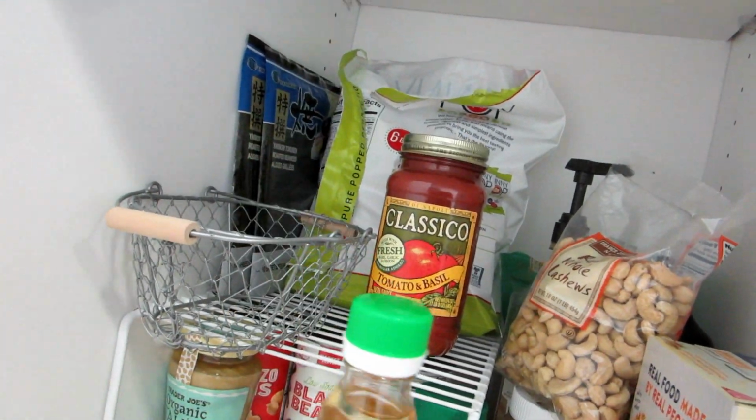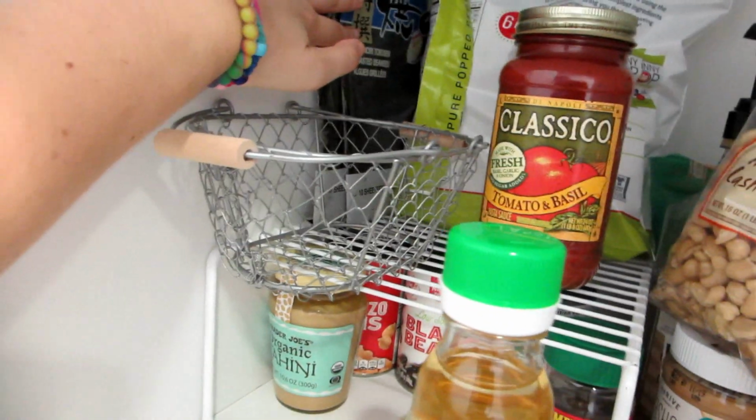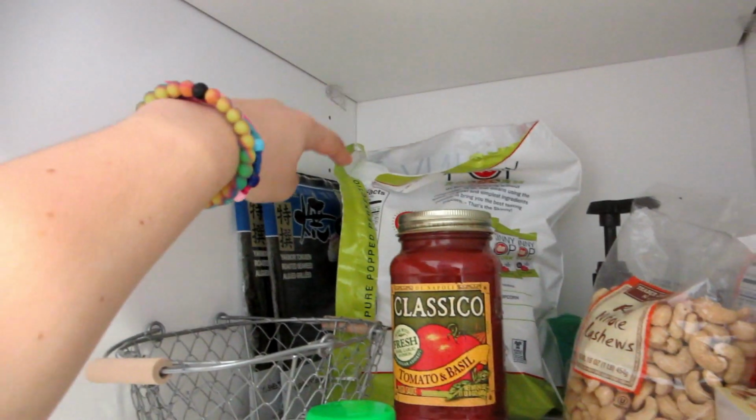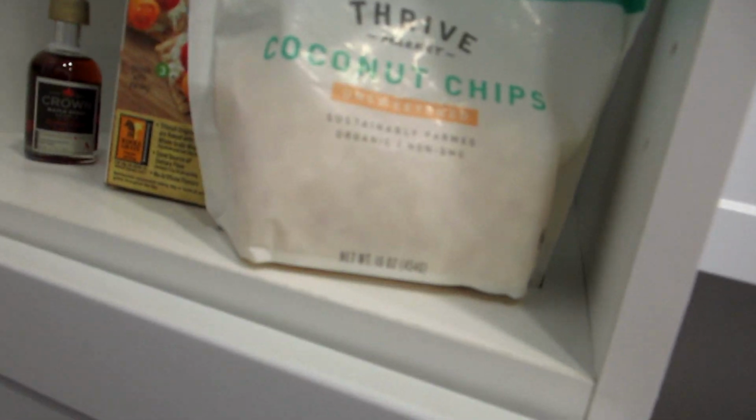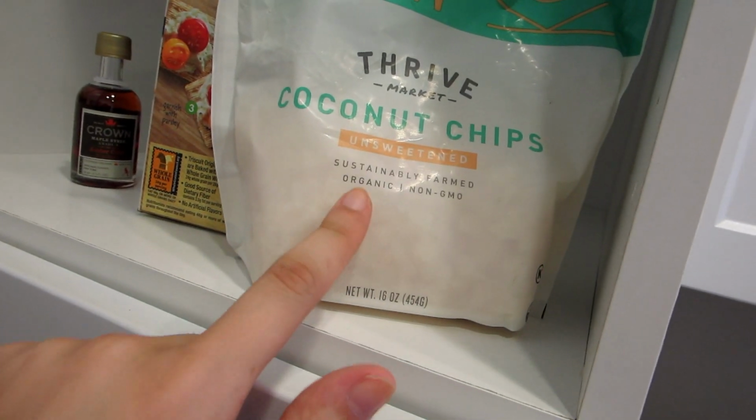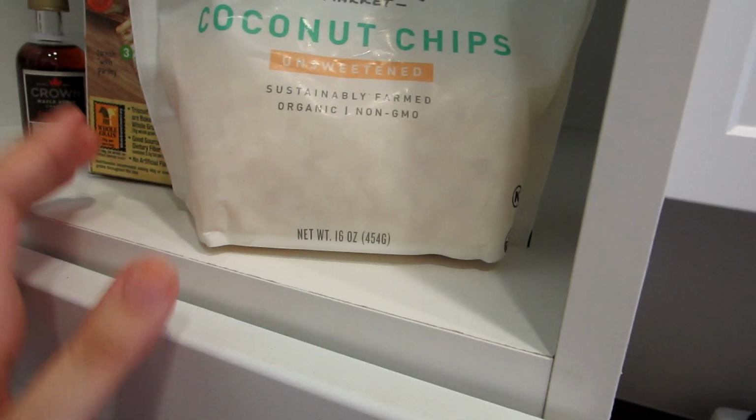And I also have seaweed strips that I got at Cost Plus because I'm going to be making sushi, a huge bag of popcorn, and some pasta sauce. Okay, and then I pulled this stuff out so you can see it better. I have my coconut chips from Thrive Market. I've had them forever, so you've probably seen them before. I ordered a lot of this stuff from Thrive Market recently.